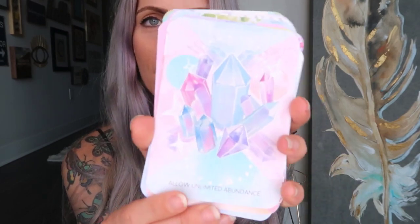Now, I've included a guidebook to dive deeper into the meanings, but what's cool about oracle cards is that you don't need to know exactly the deep meaning. You can literally just pick a card and read the mantra, allow unlimited abundance, and you already intuitively know what that means. Now, what's the difference between oracle and tarot? Well, oracle is a pull and play. There's no structure. It's super fun. You can have any kind of theme.